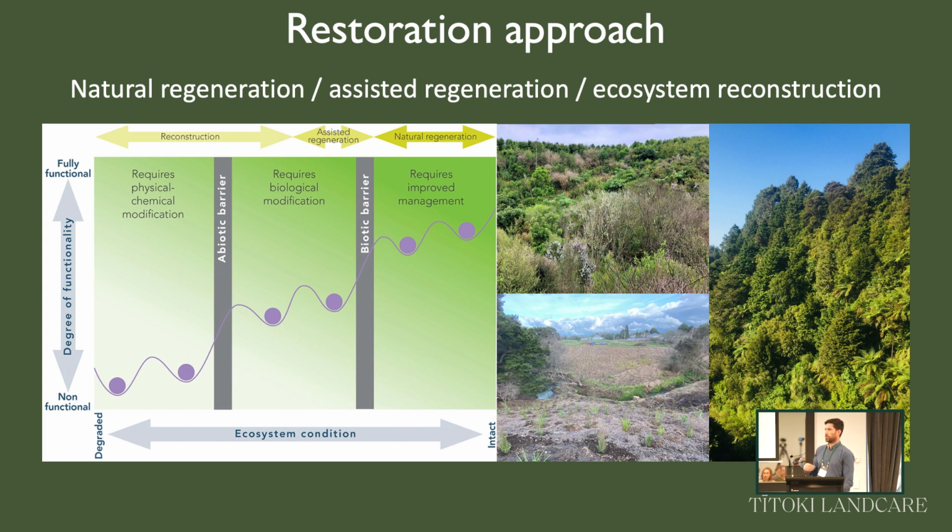Coming back to the principle of working with nature, ideally we want to be pushing for natural regeneration and assisted regeneration. Natural regeneration's not very common. You need to have a really nice surrounding landscape. But what seems to happen is we're really pushing for ecosystem reconstruction rather than assisted regeneration.